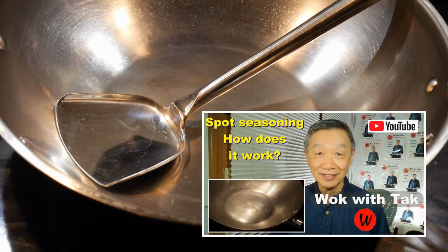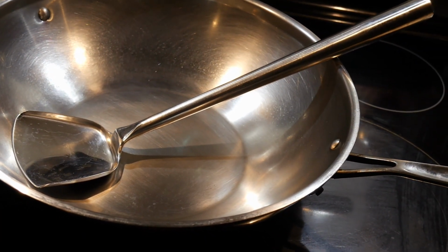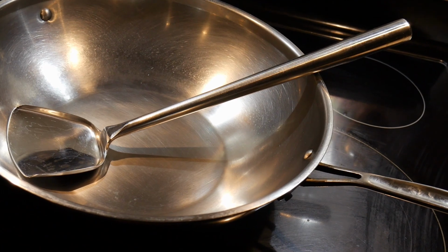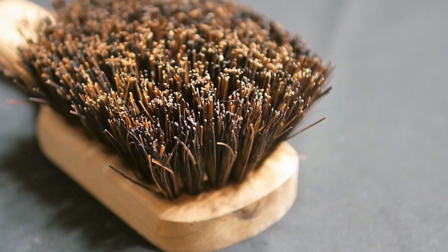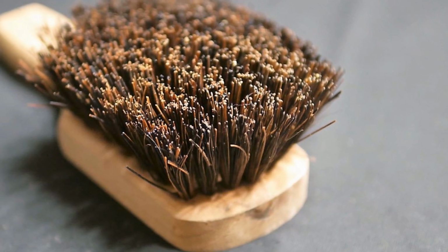This method is very simple and straightforward. It takes only about 15 seconds before each cooking session, then you are ready to cook. To clean the wok, you can use a Palmara wok brush. This Palmara wok brush is made from natural Palmara fiber. It's very efficient and long-lasting.